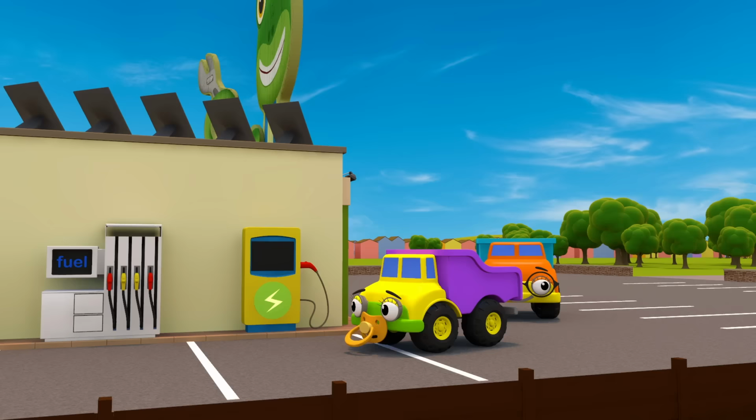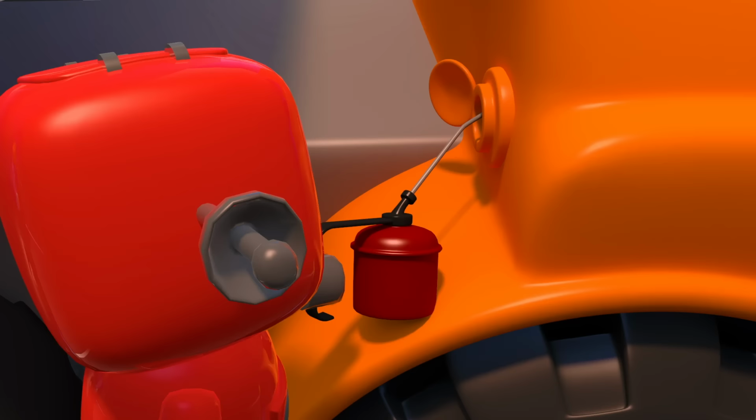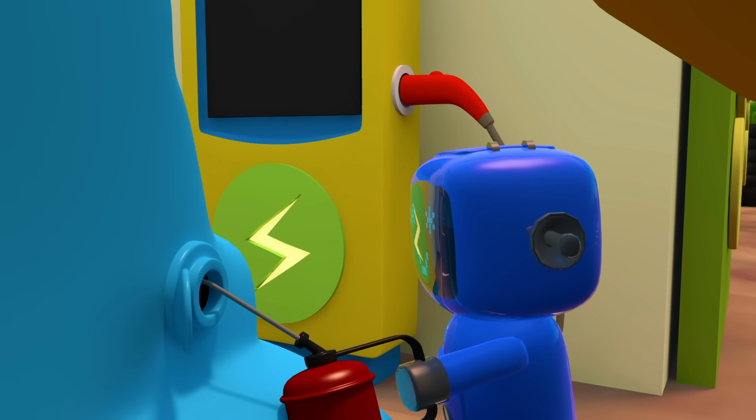Trucks all in a row. There's the mechanicals squirting in the oil. Squeak, squeak, squirt, squirt, off we go.